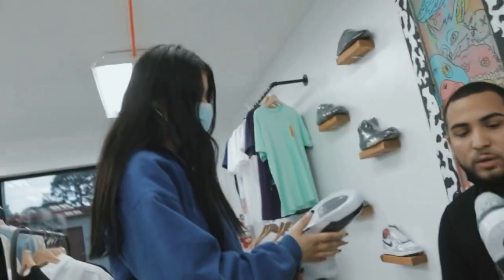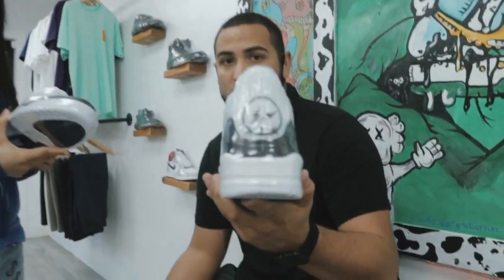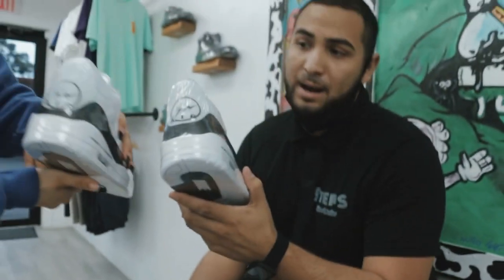A great example of this is the Fragment 3. A lot of you guys don't know this, but I'm gonna give you guys a little insider tip. The Fragment 3 has a big issue with the oxidation on the back. So this pair is good. Show them the back of this one.